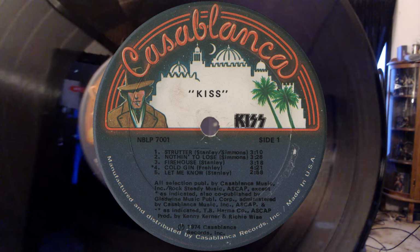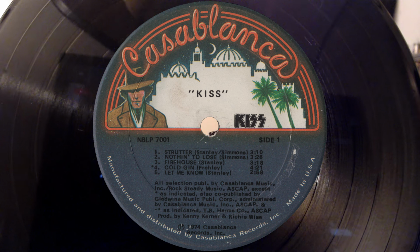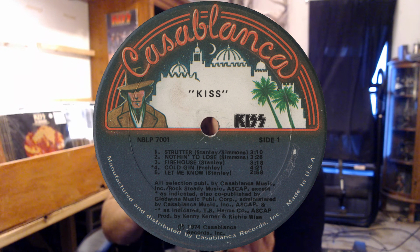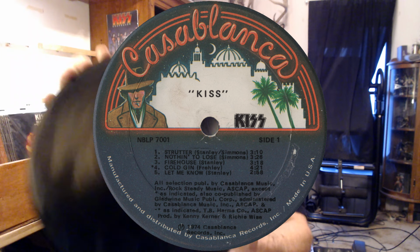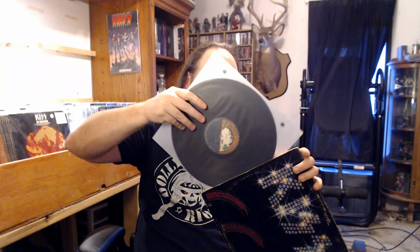And then when I show you the label, you'll notice that the white text at the bottom says manufactured and distributed by Casablanca Records Incorporated, made in USA. You'll notice there's nothing about Warner Brothers there. And for a variation, you're going to notice that all the text here is black. And from here out, every copy of the debut will have Kissin' Time on it. So this is a mid to late 74 reissue of the first album.